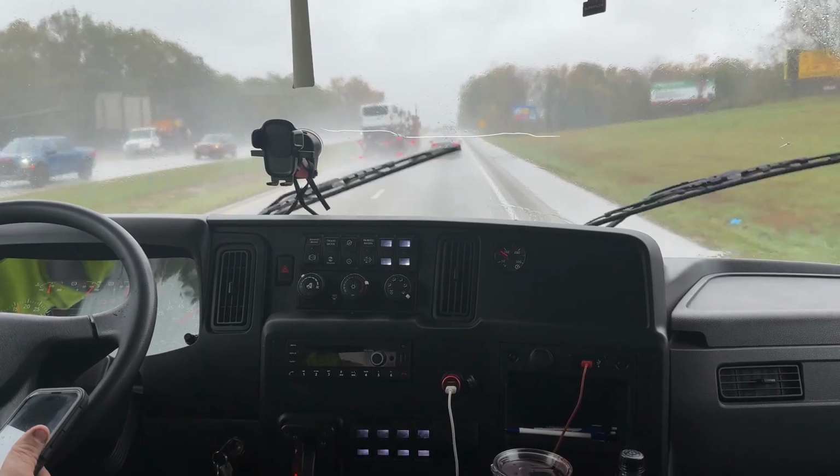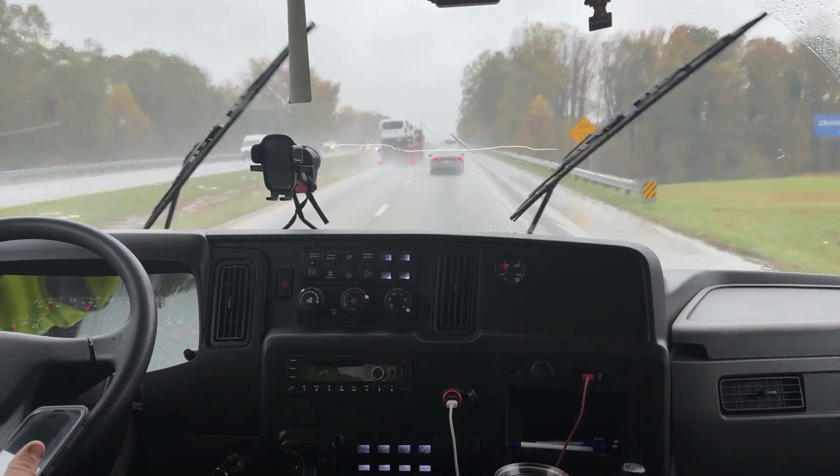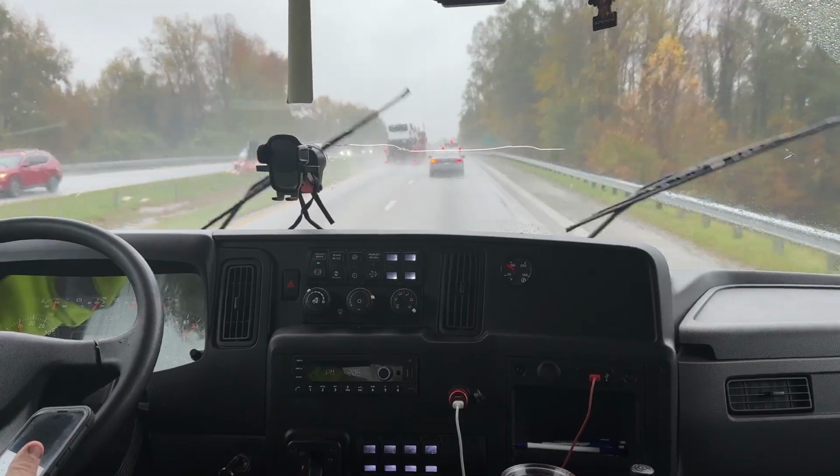Now you're probably wondering, what's this car that we're in right now? Well, this would be a tow truck. And we're on our way to lunch.